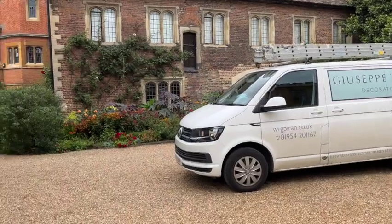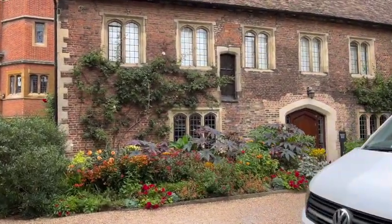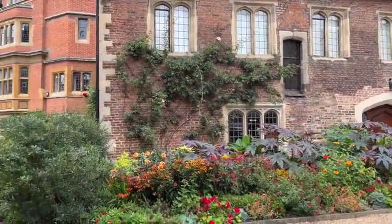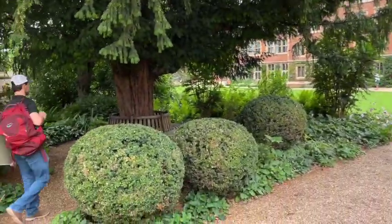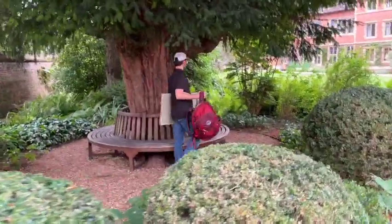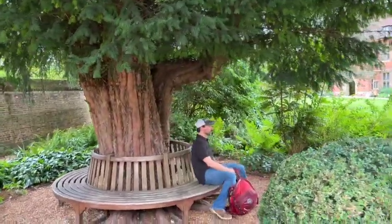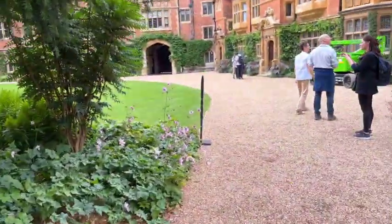It seems like they're doing lots of renovation. School probably starts in a couple weeks, so they're trying to get as much done. Oh, look at this magical seating area. Oh, wow. What a charming little place.